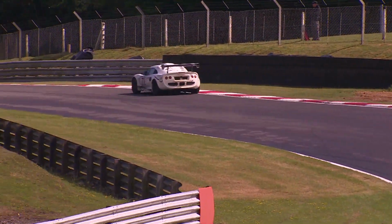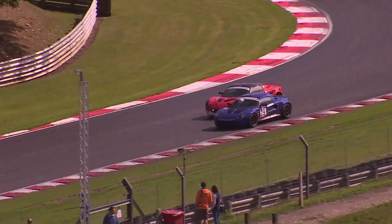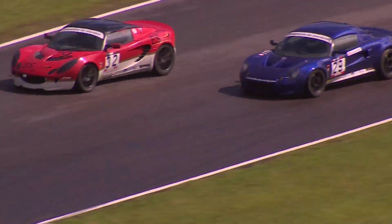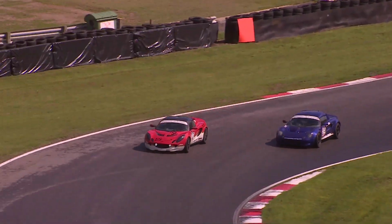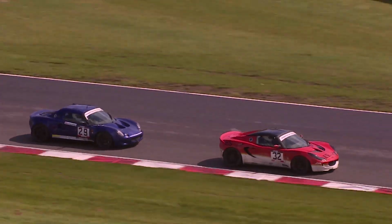So here are our race leaders, Fabio Randaccio and Adrian Hall. They are building a nice buffer as Matthias Radostock and Jason Baker almost side by side into Graham Hill Bend. Radostock should have the racing line here. Baker just about finds the traction to the outside.